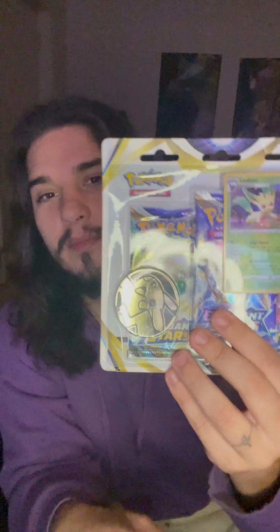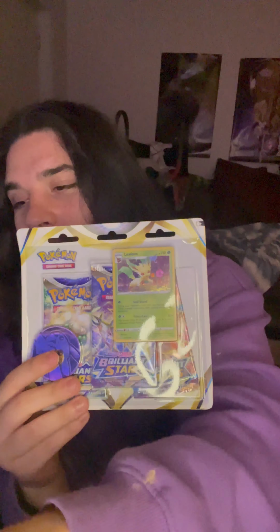But just slowly but surely, I really like these. These are just awesome, man. I love the packaging. It's premium. It feels premium. Really nice. Anyway, guys, that's all I wanted to show you, was today's haul.